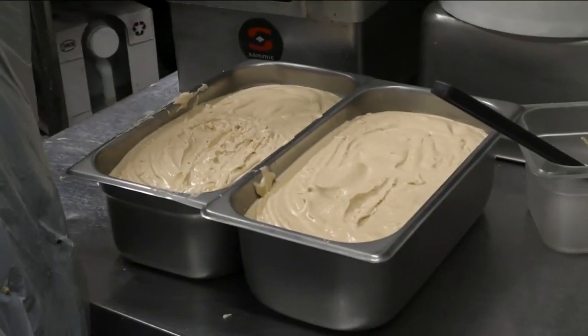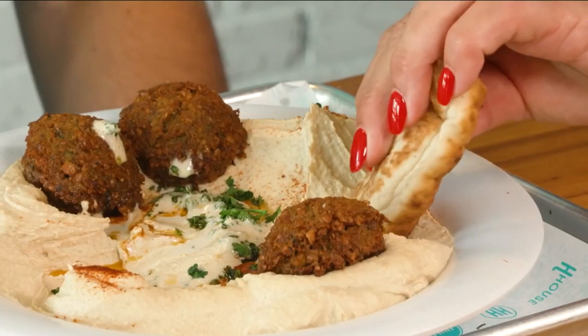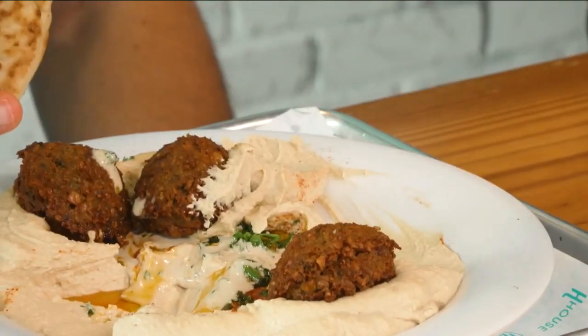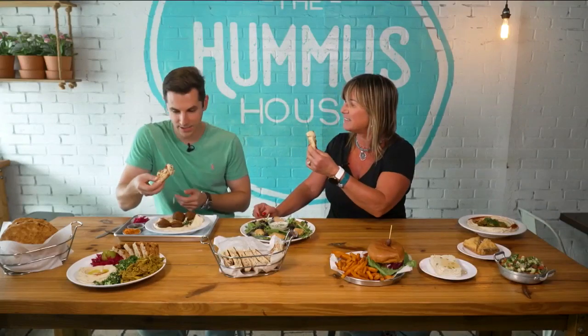You don't need a knife and fork. Actually, you just take a piece of pita and you dip it in, just like that, with all the goodies on top, right there, and you take a bite. That's it? Here we go. L'chaim. Cheers. L'chaim.